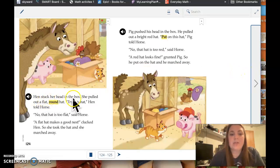Hen stuck her head in the box. She pulled out a flat, round hat. Try this hat, Hen told Horse. No, that hat is too flat, said Horse. A flat hat makes a good nest, clucked Hen. So she took the hat and she marched away.